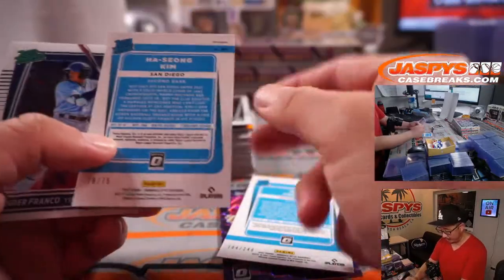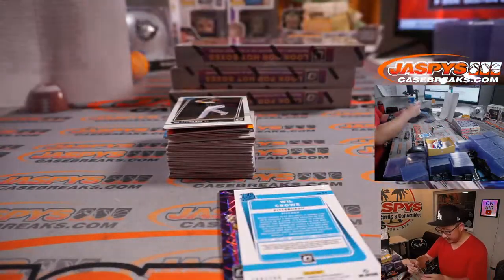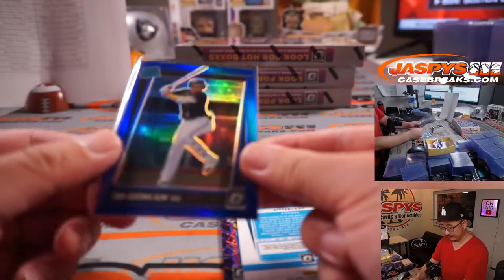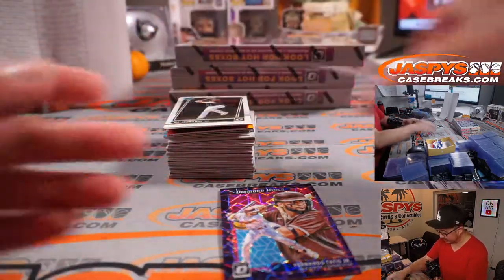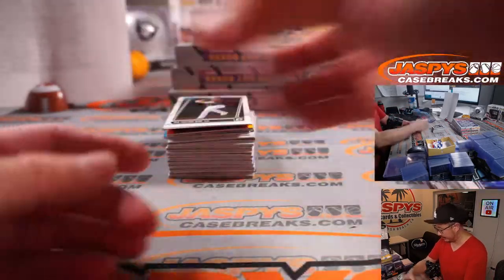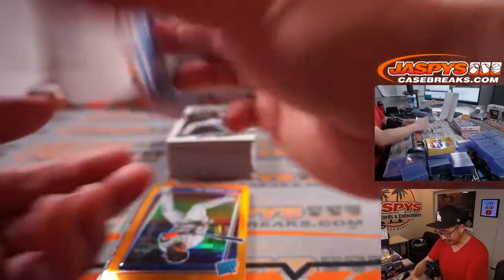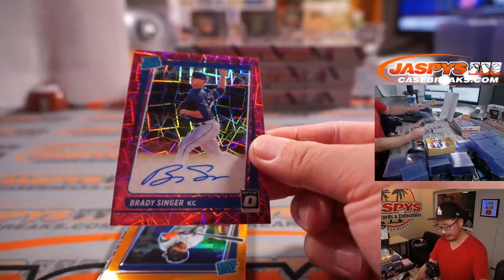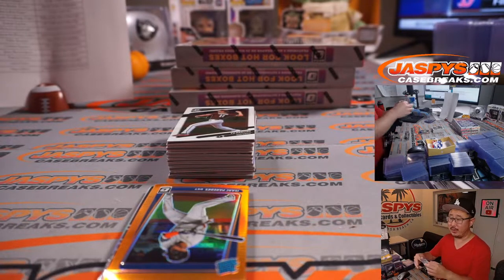I think this might be the parallel hot box here. Nice. Got two hot boxes already. Ha-Sung Kim. Will Crow to 249, Pirates. And Tatis Jr. Diamond Kings for the Padres. And there's Brady Singer, 35 out of 75. Pink Velocity autograph for Riley and the Royals. Last spot mojo for Riley on that.